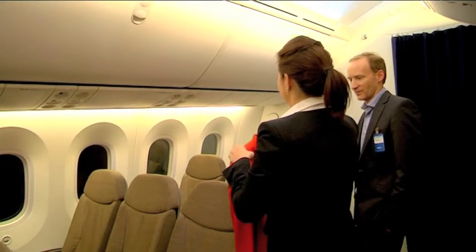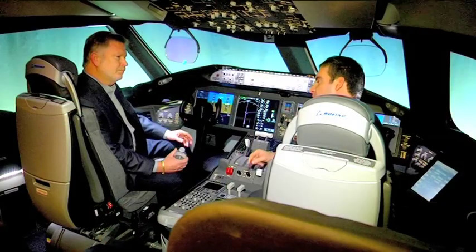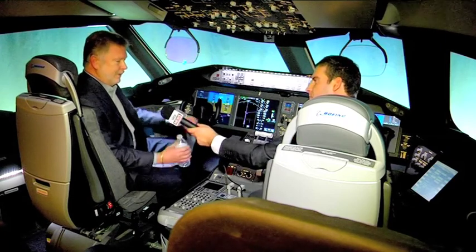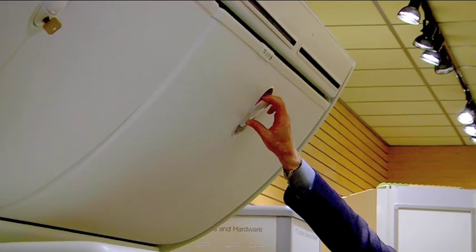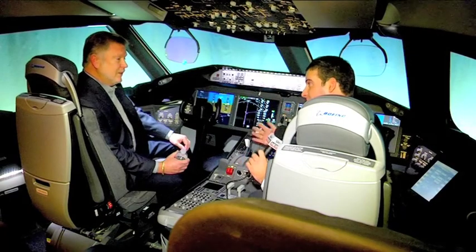We create that interior that's so important to the flying public. How is that different from what was available before with previous aircraft? So in the past, we would have catalogs and what I affectionately call death by PowerPoint. And we would go through and show them what it will look like. But they wouldn't know how it would look until it arrived.